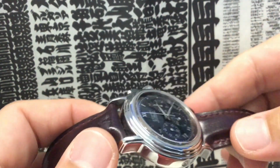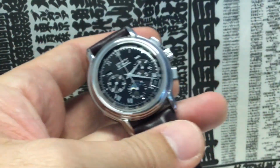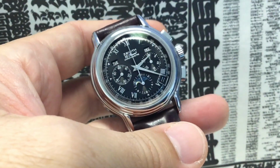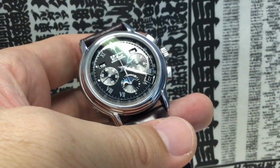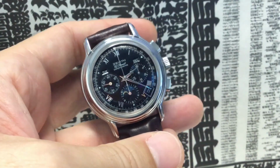So, you often hear that you buy the seller. In this case, the seller was really great. He's the second owner. He bought it from his friend who got it brand new years and years ago, 18 years ago, and has never worn it much.